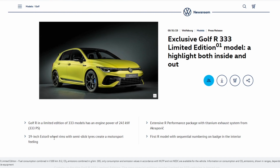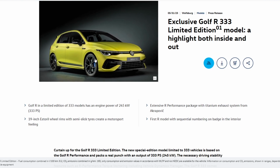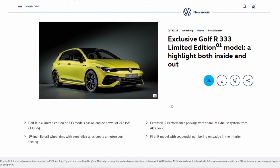It has 19-inch Astoria wheels with semi-slick tyres, so that's pretty good. It says, on Volkswagen's website, Volkswagen's newsroom, that it creates a motorsport feeling. It has the R Performance package, which obviously gives you the spoiler and de-restricts it to 168 miles an hour. This one also comes with a titanium exhaust from Akrapovič, so that's a pricey option to be included. And it says the first R model with sequential numbering on the badge in the interior. So that means it's 1 to 333.